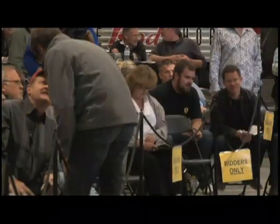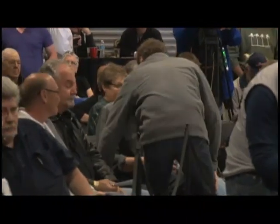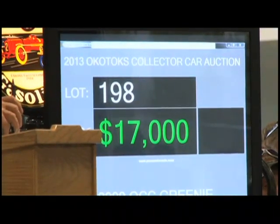I'm at 16 here now. What do you think? Would you go 17? 17, but now 18. I'm at 17, now 18. I'm at 17 here now. What do you think? Would you go 18?